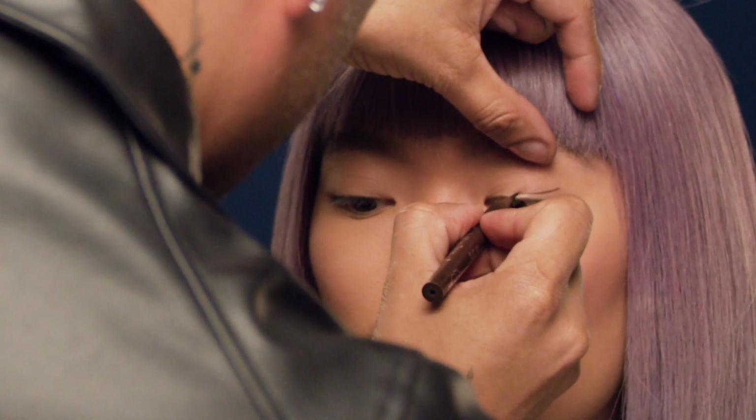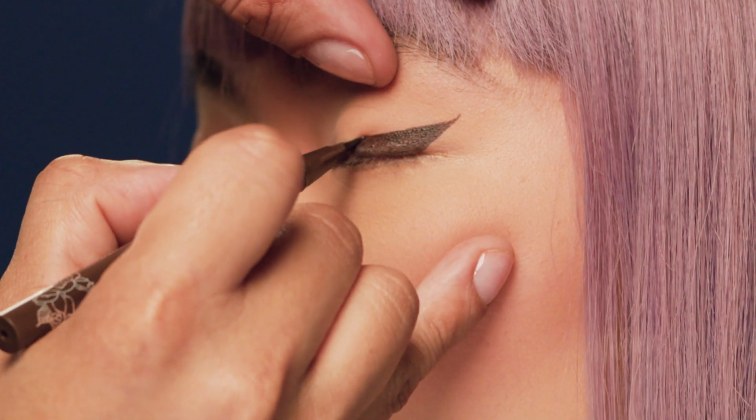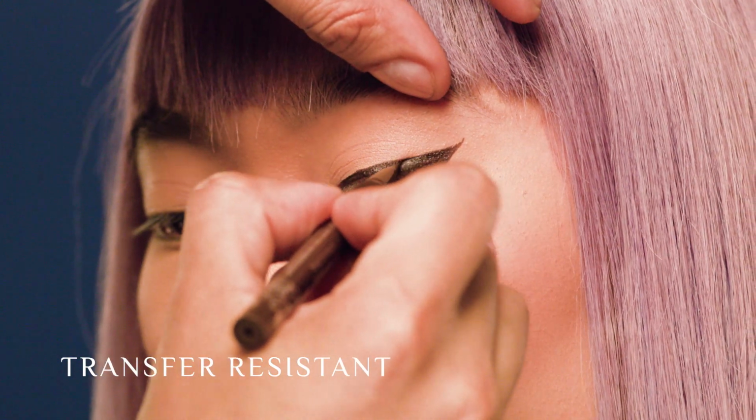When you start the wing eyeliner, make sure you don't draw towards the end of the eye. Create more of a parallel line to your eyelid. That way it lifts in the end. Tattoo liner is transfer resistant, so your cat eye look will stay put.